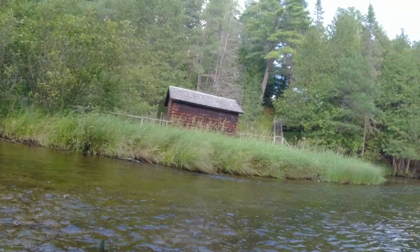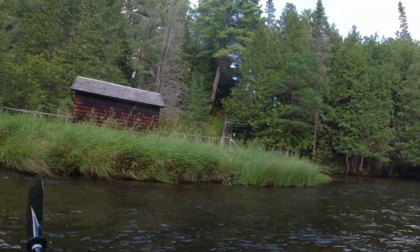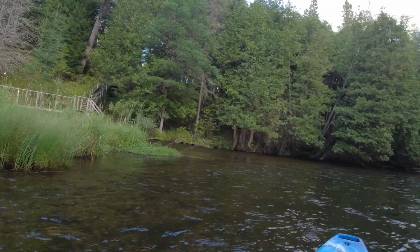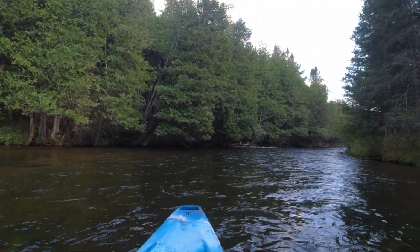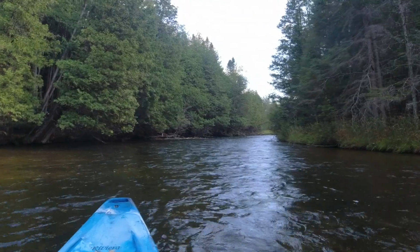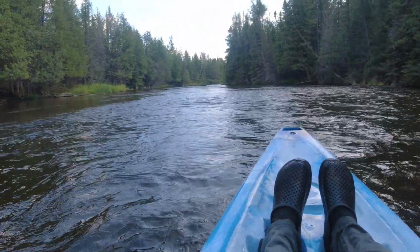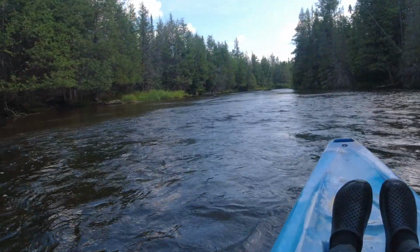They got a nice set of steps going up to their cabin. Beautiful river here. Beautiful river. Okay, girls got ahead of me. I gotta be careful here, I'll get in the trees. Hey, all right, we're almost at the end.